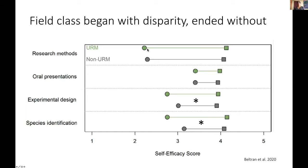And you can see that everyone gained, but that the difference in gain between student groups on these last two items was significant because URM students reported less experience at the beginning of the class in experimental design and species ID, and then caught up with their more exposed peers by the end of the class. So the course leveled the playing field for these students.